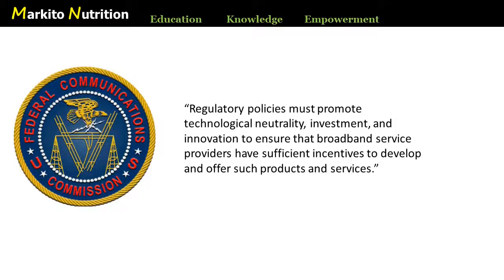In other words, the FCC's number one goal is to improve profits for broadband service providers. And the FCC has 6 official goals, none of which have to do with your health. And these people that are constantly working for the telecommunications industry are supposed to police themselves. That's like the oil companies being in charge of setting environmental policies. This is what we call conflicts of interest.